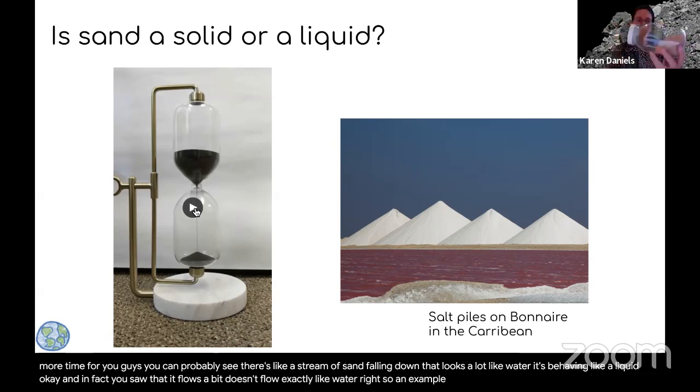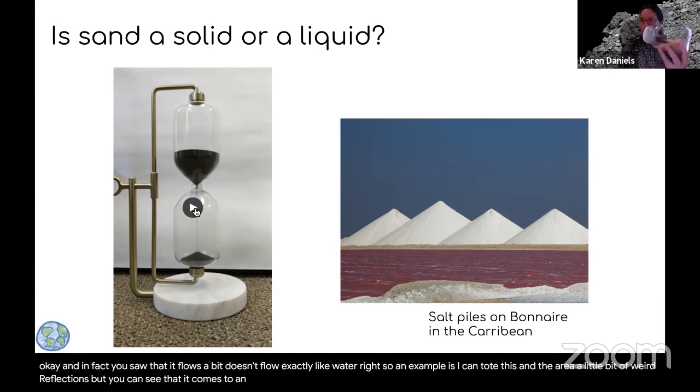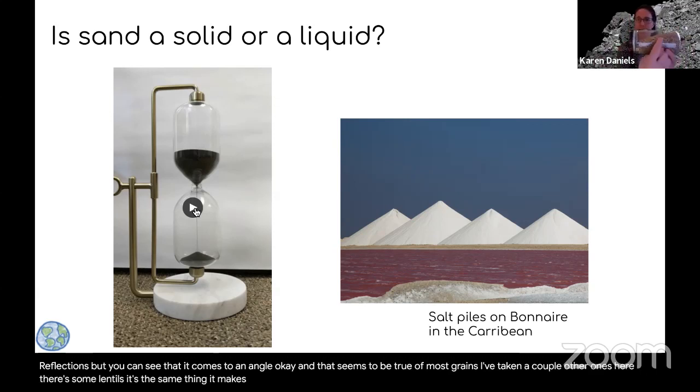So an example is I can tilt this and here you go, a little bit of weird reflections, but you can see that it comes to an angle, okay? And that seems to be true of most grains. I've taken a couple other ones here. Here's some lentils, it's the same thing. It makes this angle right here, okay? Which we call the angle of repose.